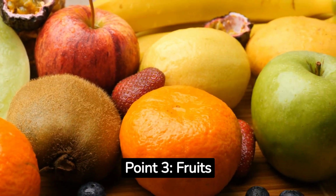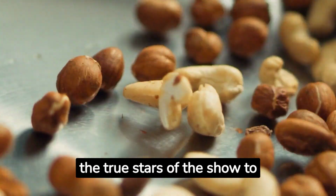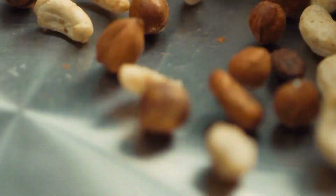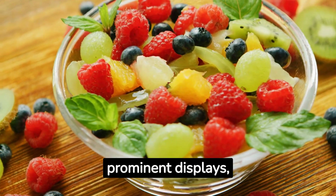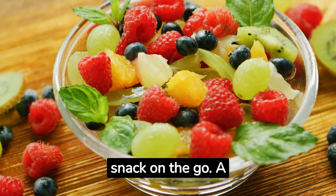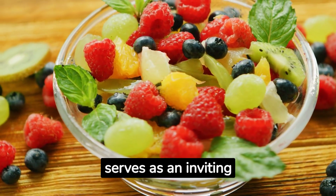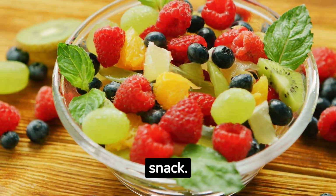Point 3. Fruits: the star of the show. The stage is now set for the true stars of the show to make their appearance: fruits. Their vibrant colors and sweet flavors beckon from prominent displays, enticing one to grab a healthy snack on the go. A bowl of fruit on the counter serves as an inviting centerpiece, luring one towards a nutritious, quick snack.